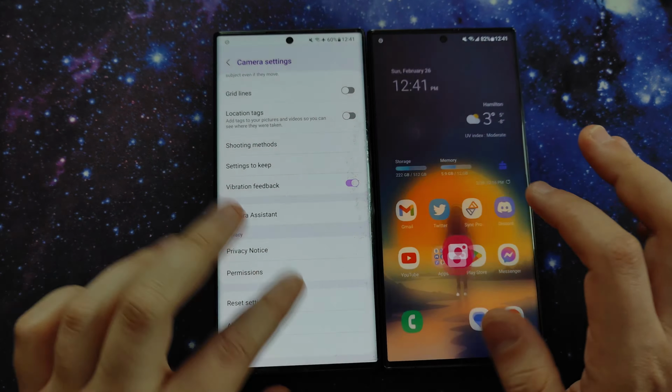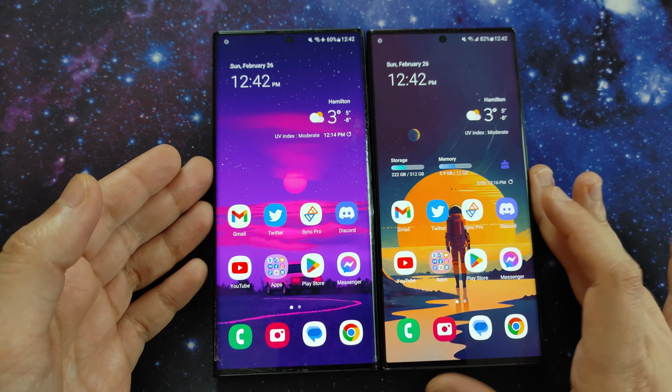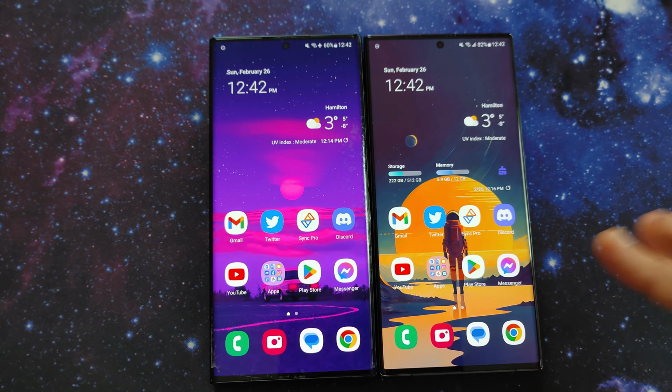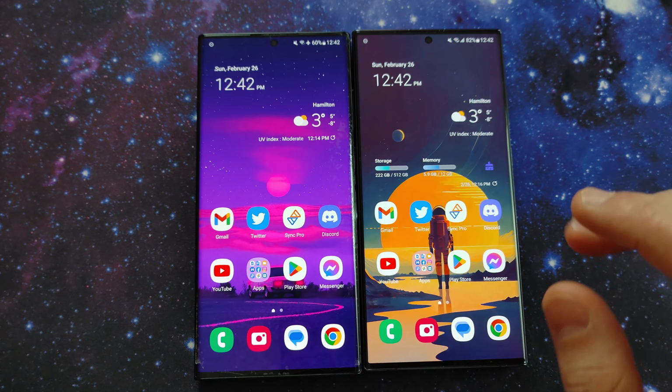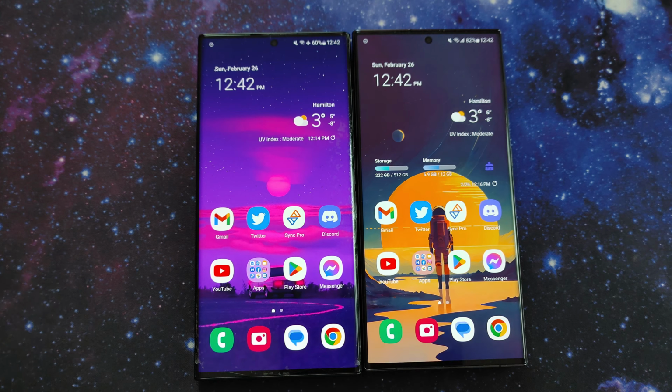And that's pretty much it for changes software-wise on the Galaxy S23 Ultra. So nothing crazy, nothing too groundbreaking, just small features here and there that will make your life a bit easier.